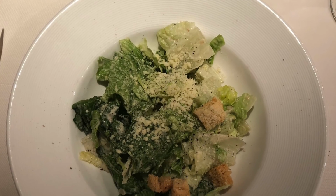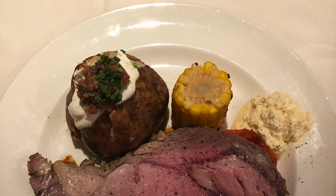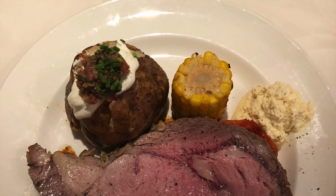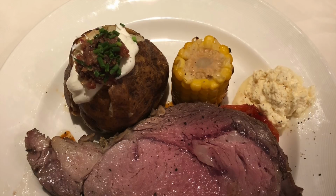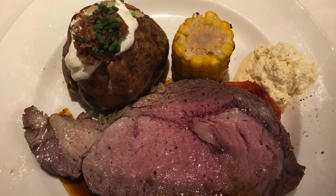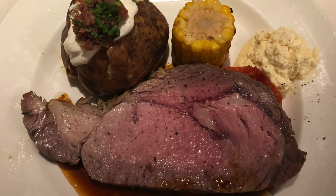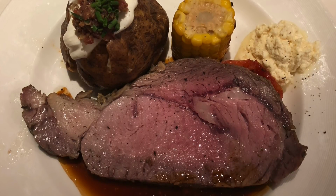Then moved on to a classic Caesar salad, and had beef for the first night. That's right, a little prime rib. We've got some horseradish on the side. It wasn't like that open-your-nose-up horseradish, which I like, but it was good. Corn on the cob and a loaded baked potato, sans cheese. Does it still count as a loaded baked potato with no cheese? Anyways, it was good. It had bacon, chives, butter, and sour cream.